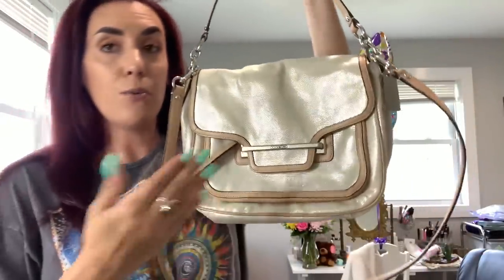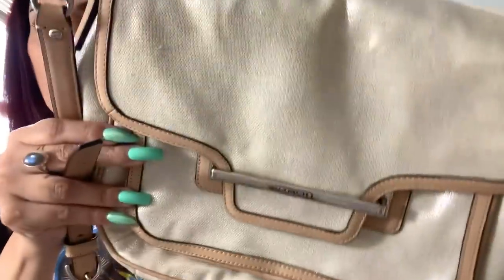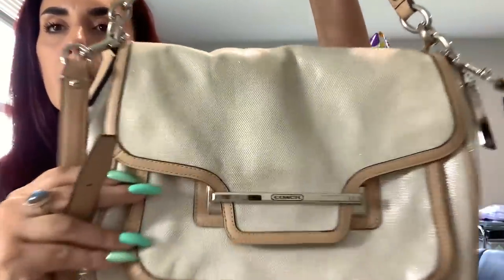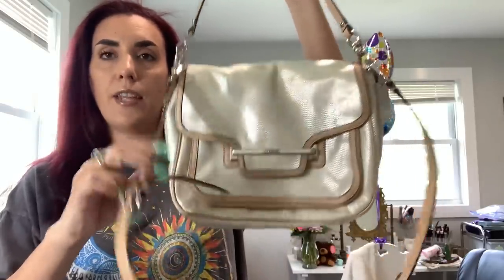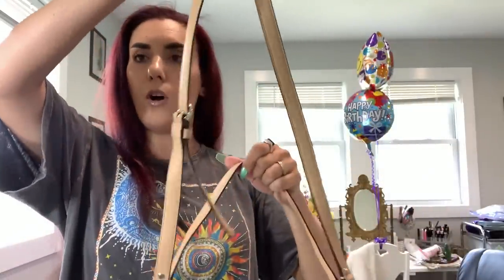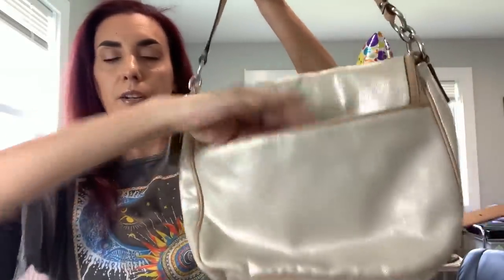Then we have the Coach. I'm surprised this one didn't sell. This one's a great color for the summer months, spring and summer. It's like a beige metallic. See that? And you have the beige, the tan top strap, and then the removable longer strap. You can do a shoulder bag or crossbody. Back has a pocket here.